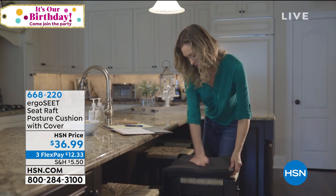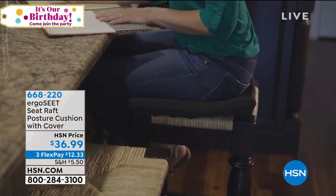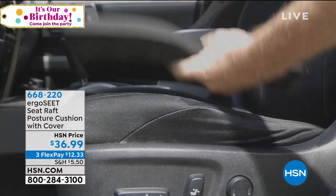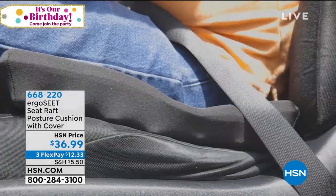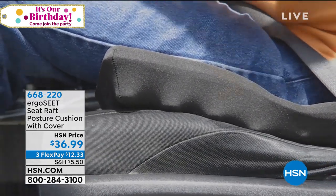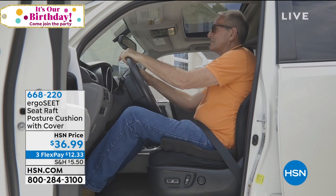This is brand new. It's from Ergo Seat. It's called the Seat Raft Posture Cushion. I know you've never heard of anything like it. It is perfect for you. It actually will reduce the fatigue and align your posture. Comfortable. You can even throw it in the washing machine to wash it. It's $12.33 to get it home. And my guest, Lisa Kirshner, is here to share this brand new technology.